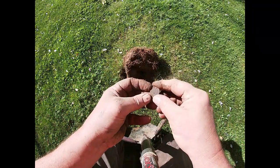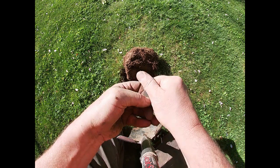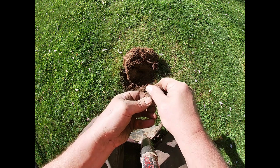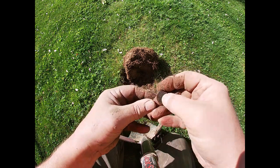Well, now we're moving in the right direction. Had to fight some tree roots for that one, but it's an Indian head penny. Awesome. That one will clean up real nice. On to the next.